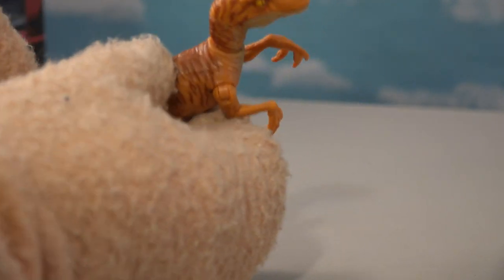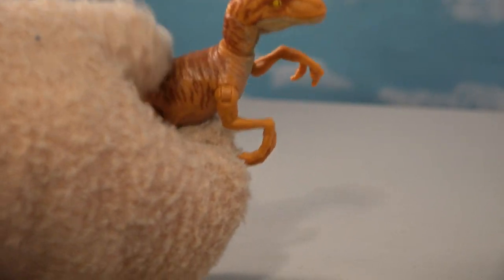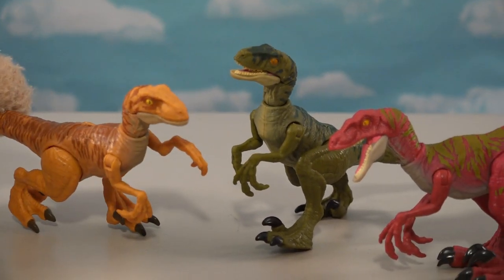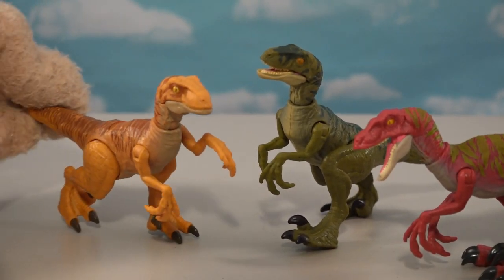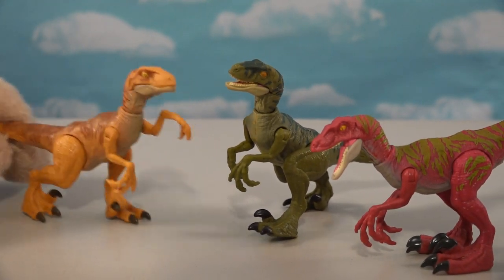Nice, and oh, look at this. Ooh, he's got a little button on top, so his hands go back and forth a little bit. Rah, rah, rah. Oh, nice. And we'll put him with the rest of the Velociraptor family, and wow, we got a colorful bunch there. So those are some really cool figures of the Velociraptor family.